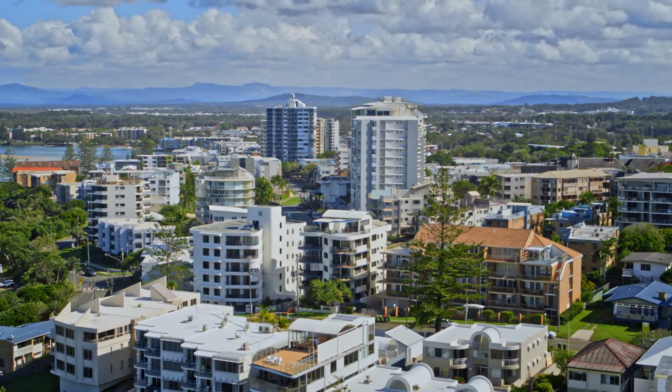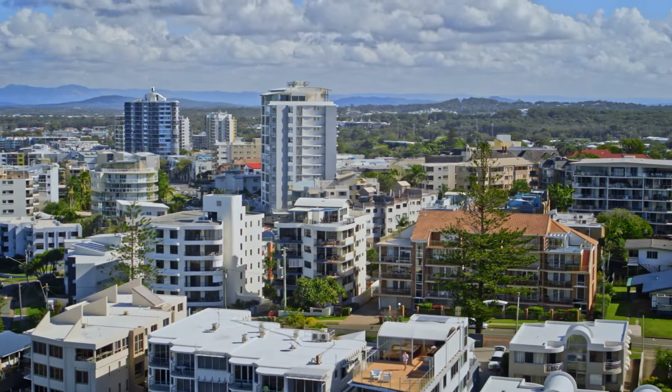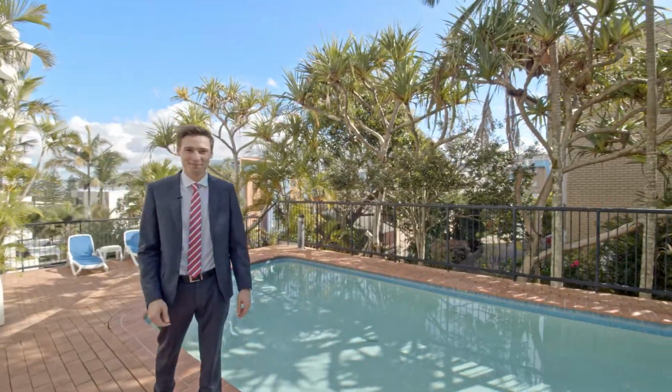Few auctions in this area are performing way over the odds. Warne Terrace is proving to be one of the best capital growth corridors in Caloundra. You'll need to act swiftly to secure this sensational opportunity.